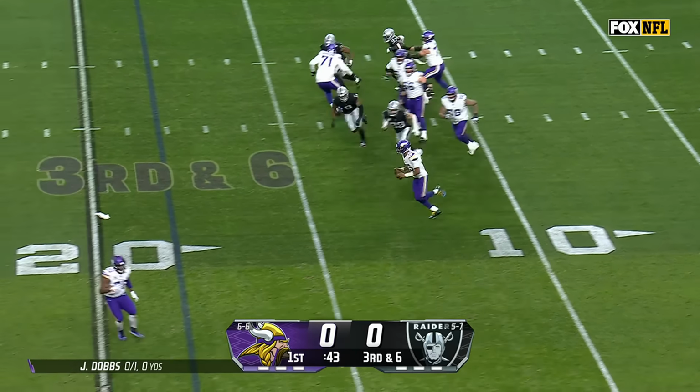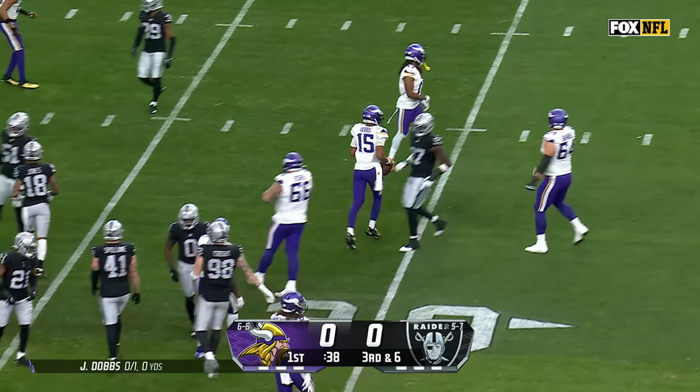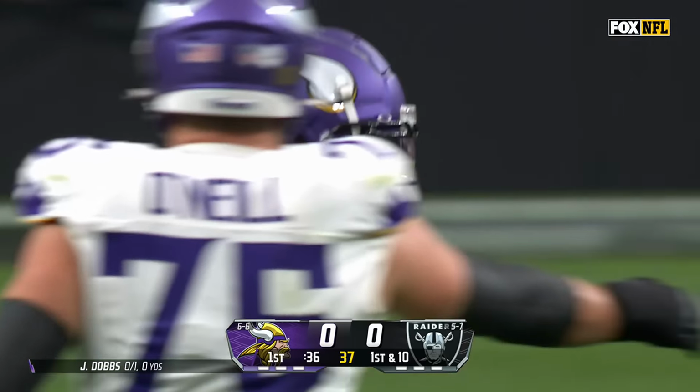3rd down and 6. Pressure up the middle. Dobbs floats to the left. Now going to tuck it and run. And Dobbs with a first down. And there's using the legs. One of the things Kevin O'Connell was hoping to see today from his quarterback.